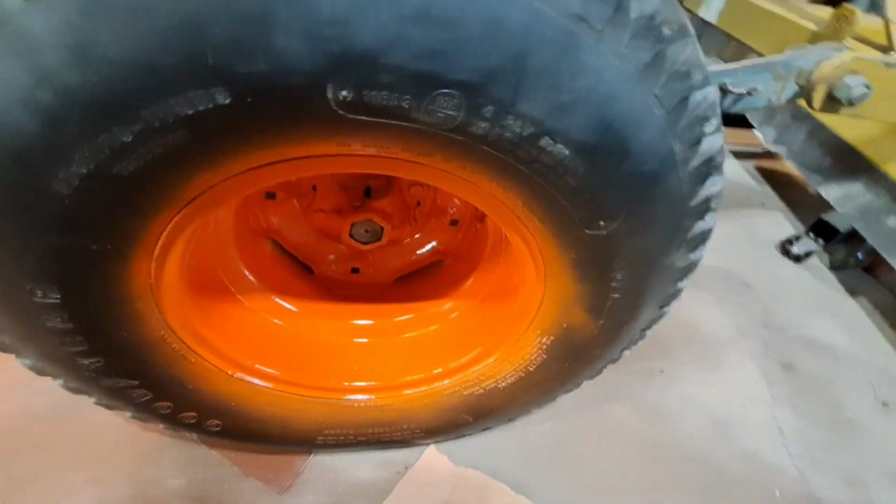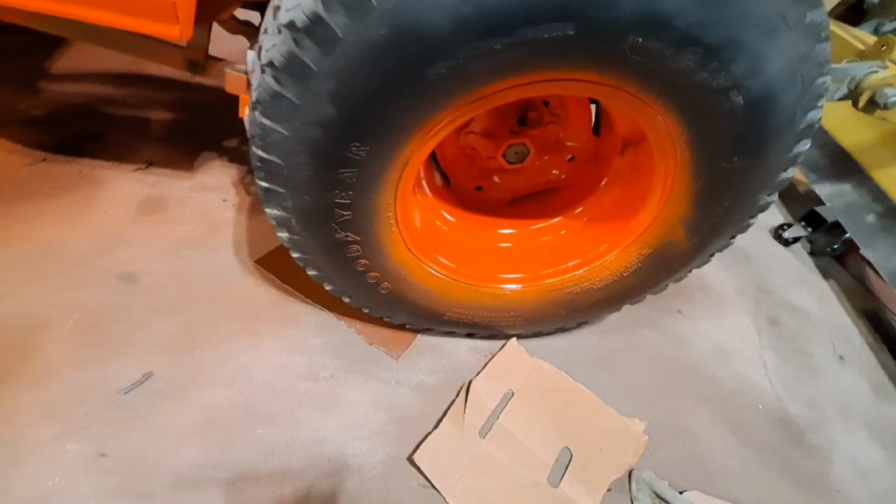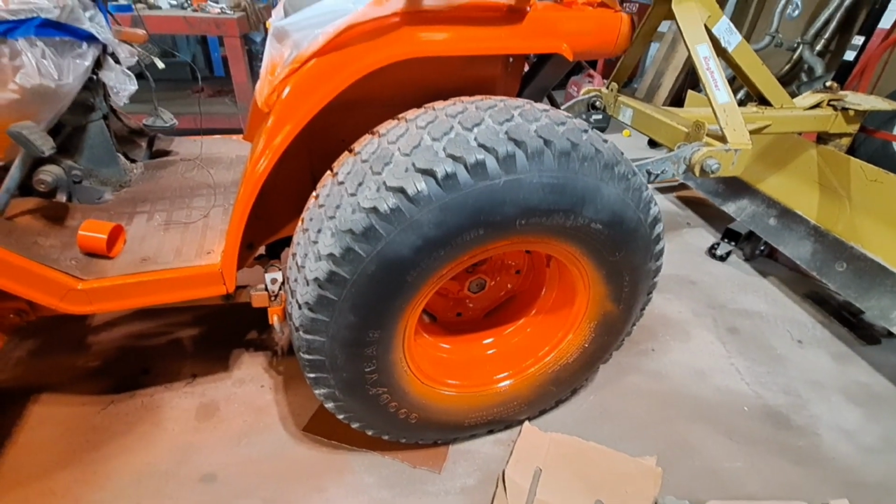If you get up close, I'm really disappointed in that spot there. And there's some over here. But whatever, it's a wheel. All that stuff will have dirt on it here in the next 1 or 2 times I take it out in the yard to mow the lawn, you know.